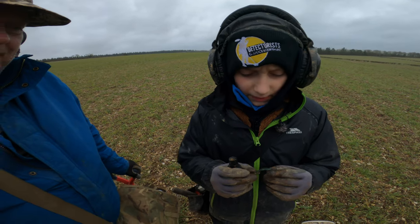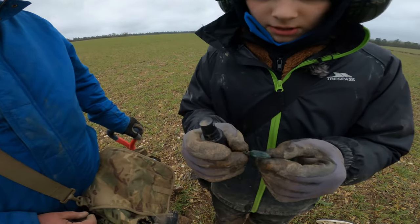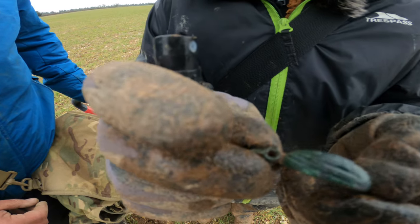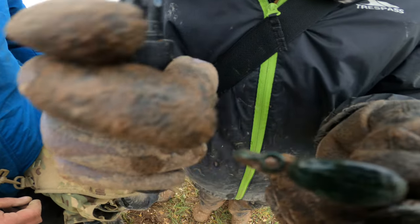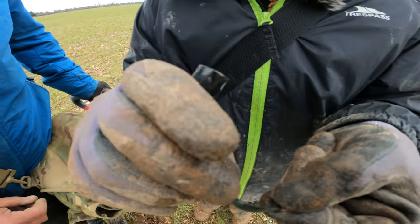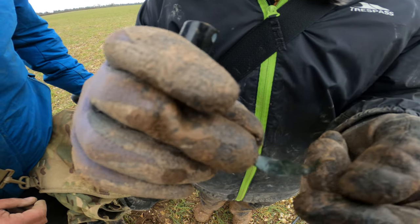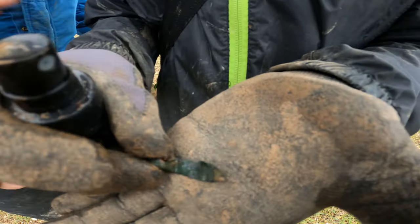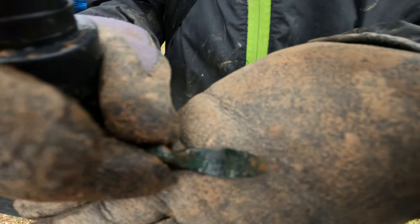I thought I'd seen something like this before, but I really haven't. Look at this. There's one big hole there, which is strange enough. Look at that pattern first of all though. Beautiful. There's another little hole there. So it's 100% a Roman fibula. But just look at that. Really, really strange. Honestly, I have no idea what type it is.